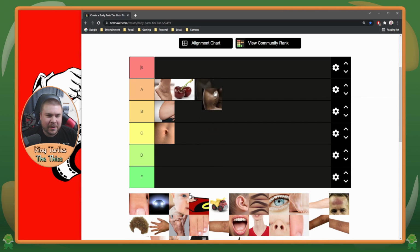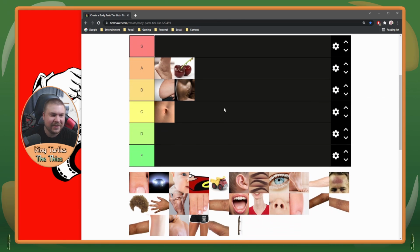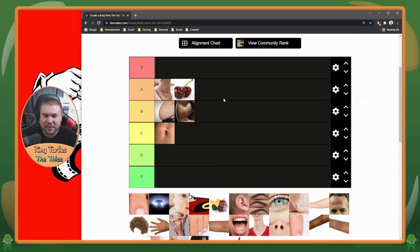The old bicep, it's useful. I'm gonna put it a B though, because you don't need super beefy biceps to get by in life. I mean, people like me who are weak, we do office jobs, and office jobs are pretty important too.